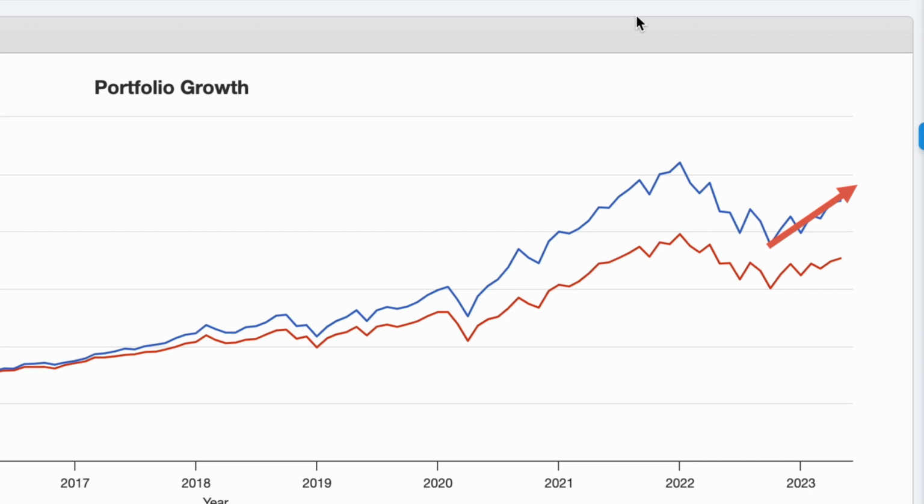So there is a little bit more volatility, but it does tend to recover from bear markets a lot quicker, which of course is great, especially if you're a little bit younger of an investor like myself. And that's why I think this 3-fund portfolio is not only perfect for growth, but dividend reinvesting as well.